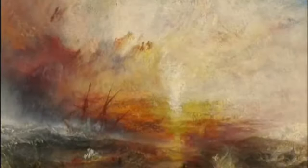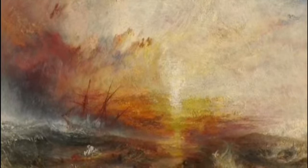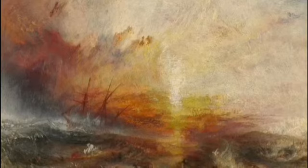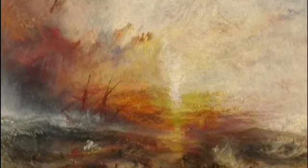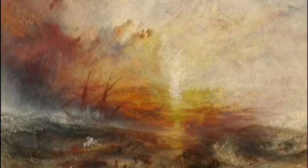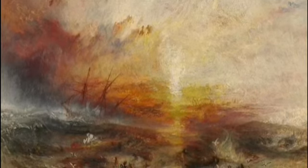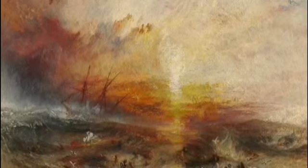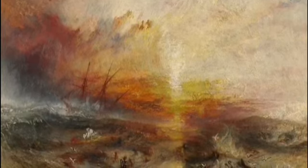Later in his life, Turner showed his support for the anti-slavery movement by producing one of his most powerful works, The Slave Ship. This painting shows the captured slaves floating in the sea after having been thrown overboard. It depicts a real incident when the captain of a slave ship, the Zong, ordered 133 people to be thrown into the sea so that insurance payments would be made.